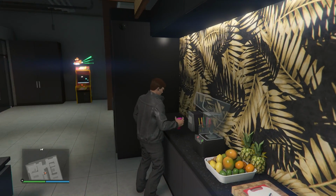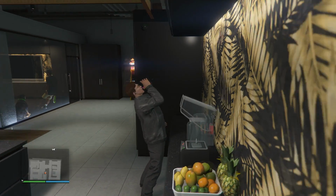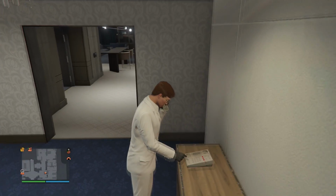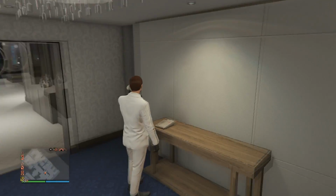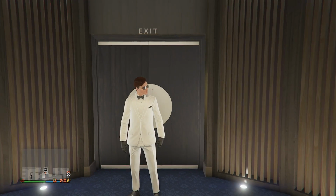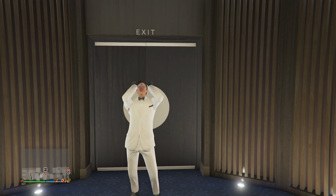The biggest houses slash properties in GTA Online, there's a good variety of them. Some are fancy, some are really high tech, and some look like underground dungeons. We're gonna take a look at all kinds of them, starting with the Casino Penthouse, which is probably the most high-end and fancy property there is.